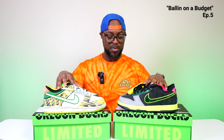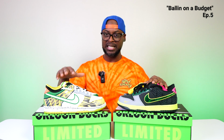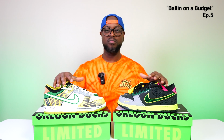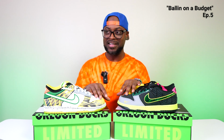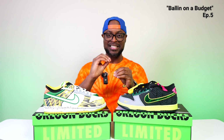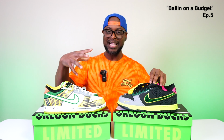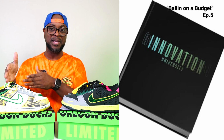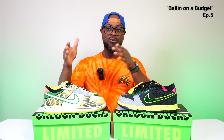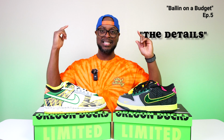The price of both shoes was $275. They were released in one of the 4 main brick and mortar stores of Flight Club. Now, what made this a lot weirder was because the Goat app actually released the sneakers early in both colorways, home and away, but you had to get a book with it. Now, that retail price on the Goat app at that particular time with the book was $500. So let's get into the details, guys.